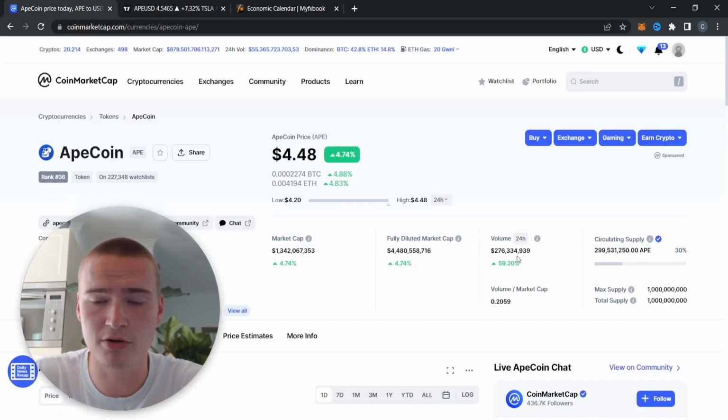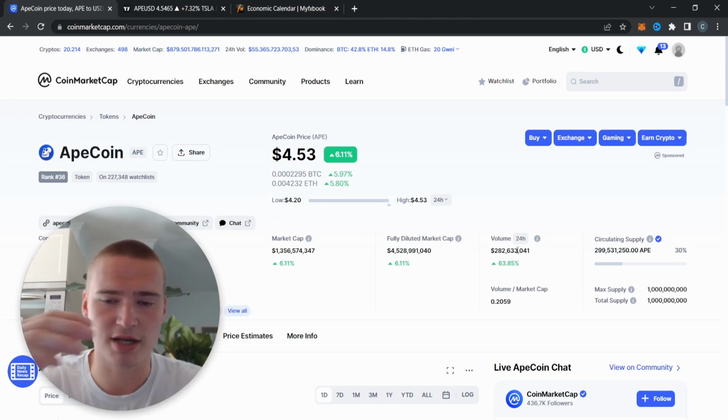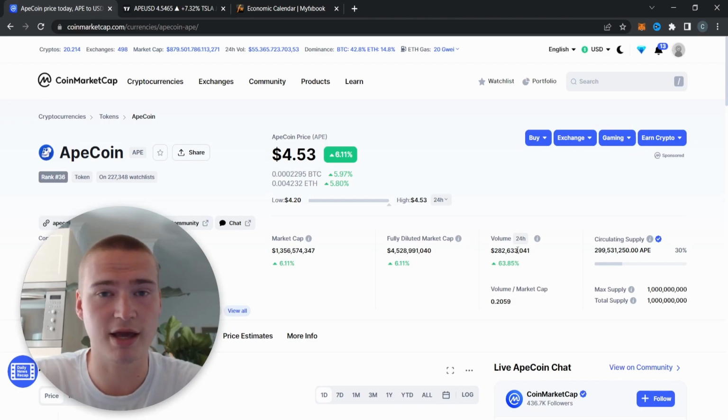Volume is great, though. Obviously, Apecoin has a very big community behind it. Volume at 280 million, 20% of the market cap. That's great.